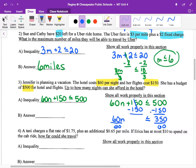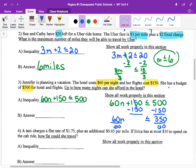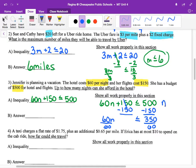All right, now this is where I'm going to have to do the math because it's ugly. 350 divided by 60. Okay, so we got to think about this one. I get N is less than or equal to 5.833333. So now we got to think about this answer. The question is, up to how many nights can she afford? Vincent? 5. Why not 6? Because she doesn't have any money. How about 5.8?